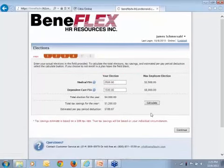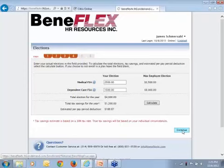Then they can click Calculate, and it's going to show them their total elections for the year is $4,000 between the medical and dependent care accounts. Their total tax savings based on a 30% tax rate is $1,200, and their estimated per pay period deduction is $166.67. So now they may continue.